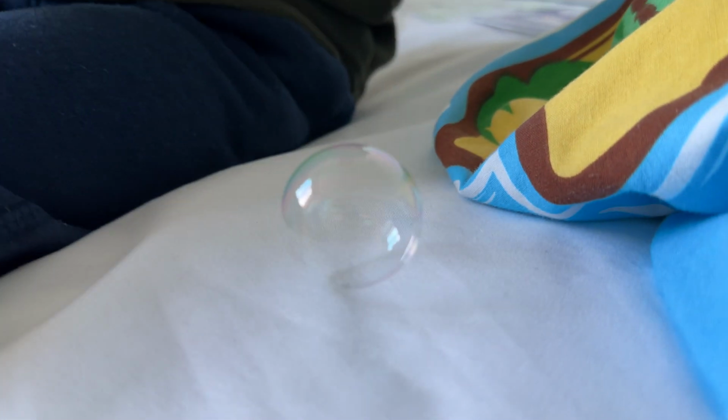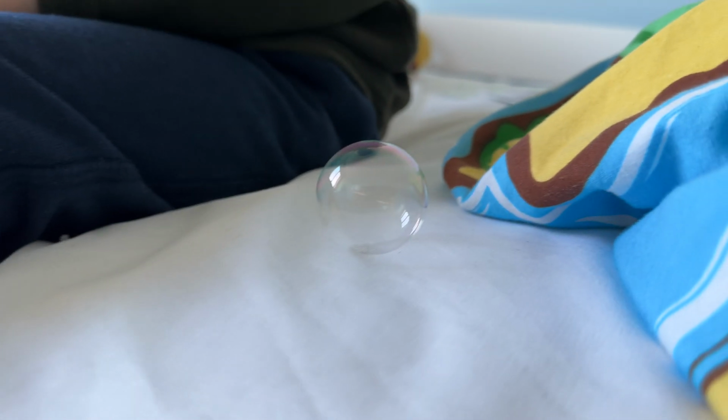And whilst I'm clearing all of this stuff out, Benjamin is currently sat on the bed. He's watching the telly, and he's also playing with bubbles, and he's managed to get one stuck to his bed, and it's just staying there perfectly.